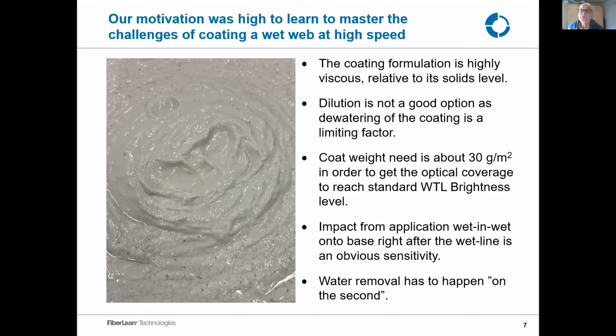So with that background, it is clear that we had a very high motivation to solve the issues that we were expecting to see when we scaled up our process from being run on slow pilot machines to high speed. We knew we were onto something that had potential, but we also knew that we had some significant challenges. The picture here is one taken in one of the containers at RISE as we're starting one of our trials, and you can tell this is fairly viscous material. It has a viscosity similar to peanut butter. And to apply this at high speed onto a paper is a challenge.